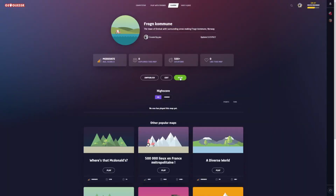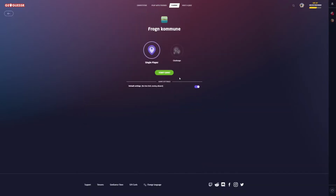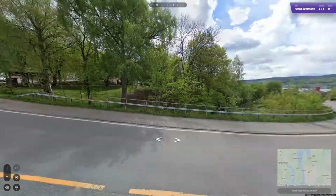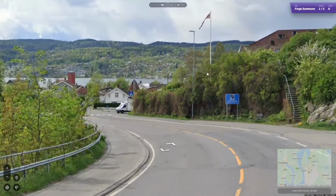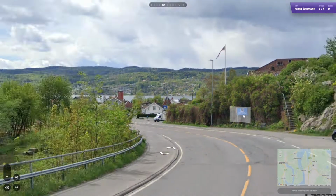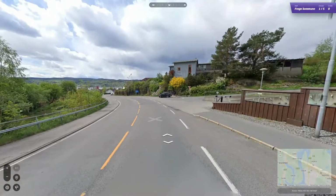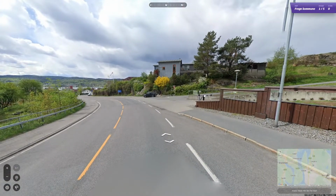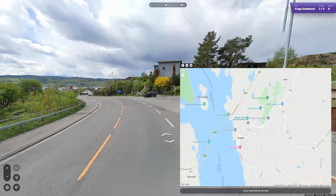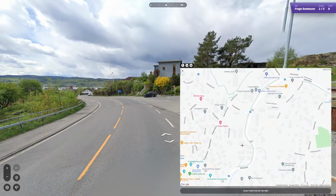Easy to say Drøbak instead of Frogn when pretty much everyone lives in Drøbak, but the commune is called Frogn. Let's see what's in Frogn, and we immediately are in Drøbak, and I think I remember this hill. So welcome to old Drøbak, it says here, and then down there's the fjord. Yeah, I remember this hill. So this is on the main road into town.